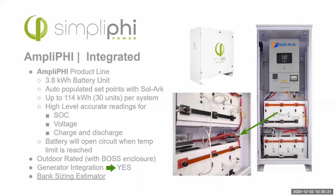The information that's automatically being communicated between the battery and the inverter is the state of charge of the battery, the voltage, and the charge and discharge rates. And this is just really helpful to understanding the health of the battery and how everything's working together. So you don't need to add any additional shunts or temperature sensors or anything like that. All of this is pre-configured.